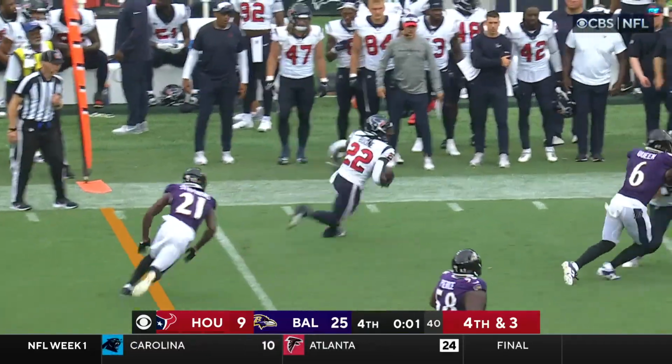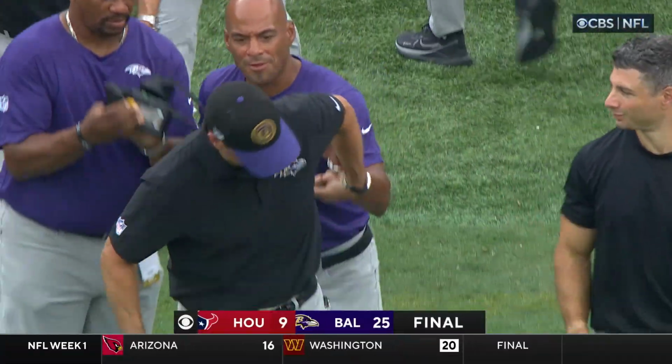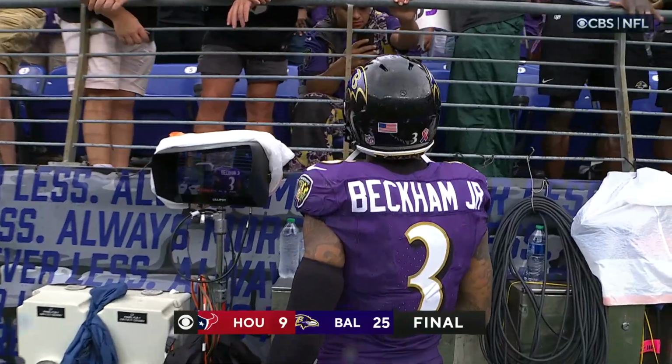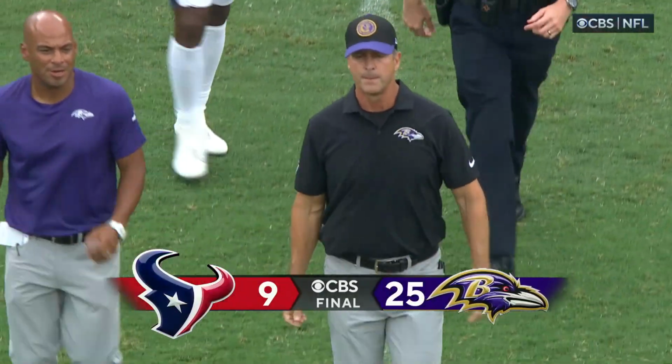Final play, potentially the catch. Boone out of bounds, and that will do it. So a little bit of a bittersweet victory for John Harbaugh. The key injuries we'll wait to see on Stanley and Dobbins, but the Ravens win it as we go to James Brown in New York.